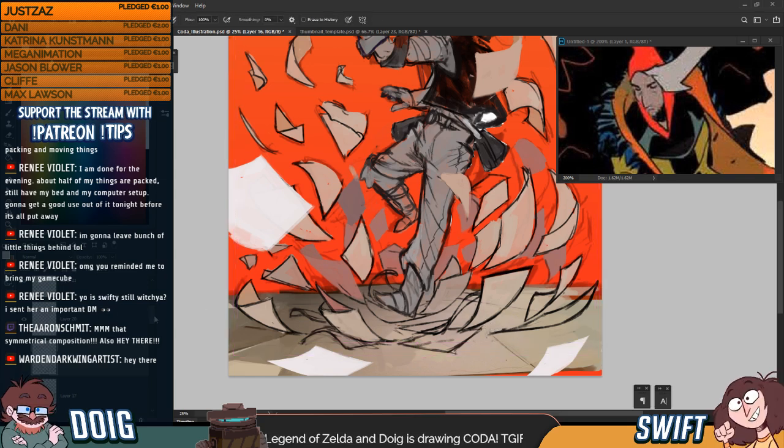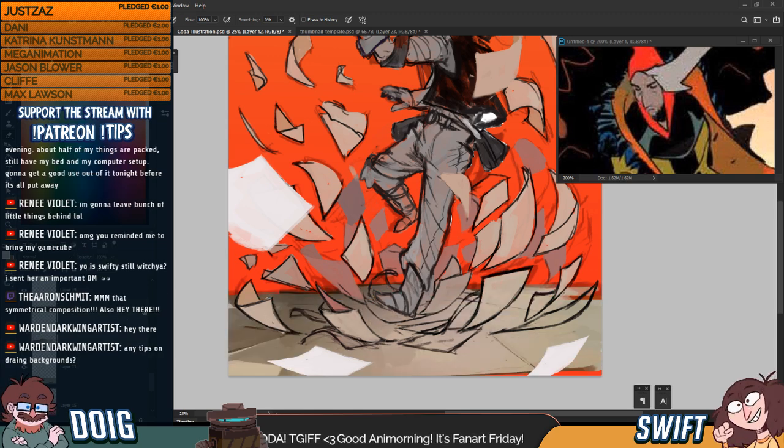Also, look at my sweet, sweet paper texture. I photographed this earlier for the stream and was like, wow, paper.